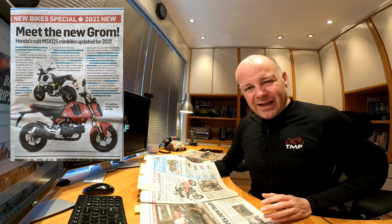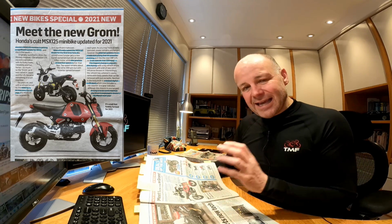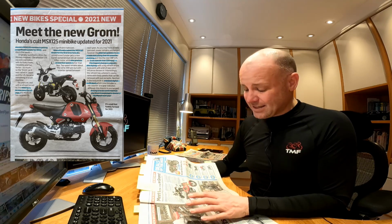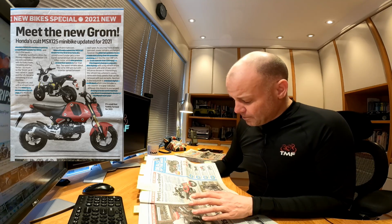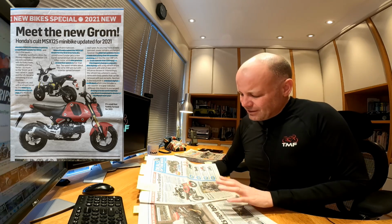And also, I just think they look ridiculous with a fully grown adult on them. I just don't get them. There's something about the Grom that I'm missing. Yes, I'm sure they're amazing fun to ride, and yes, of course, they're great value. Or they were. I don't know what the price of the new one's going to be. But there's something about them that just rubs me up the wrong way.